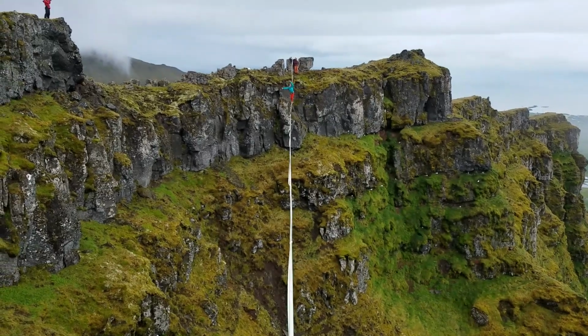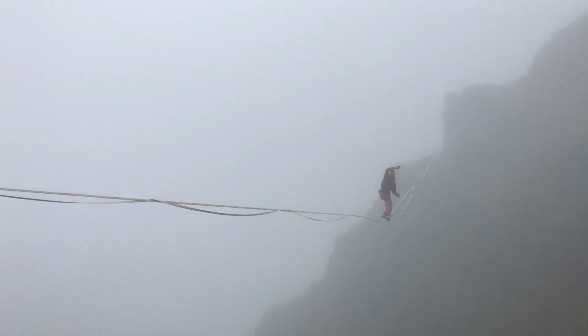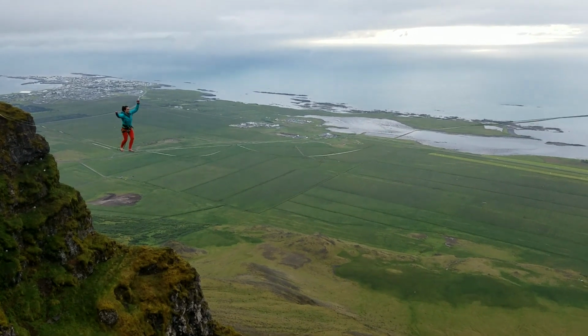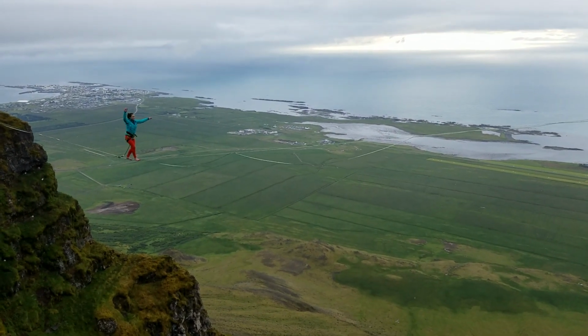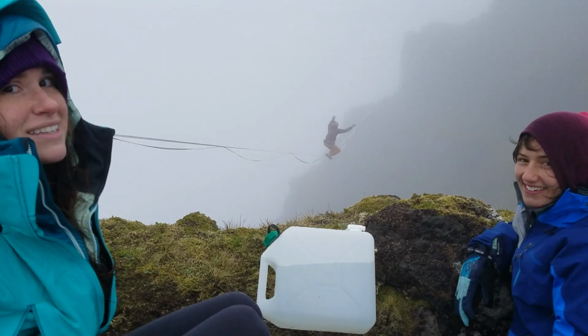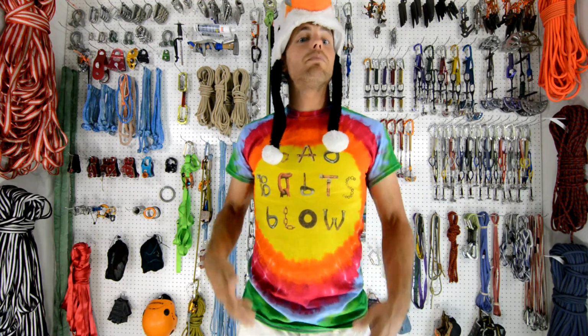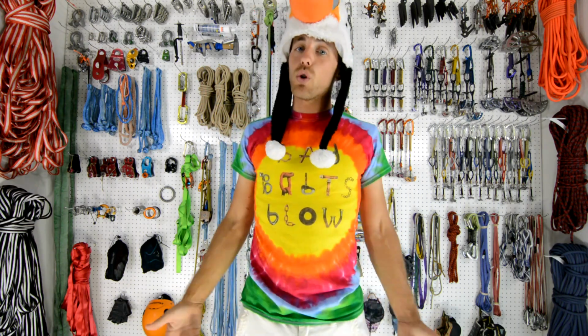Now I highly recommend that you diversify and make your anchor redundant rather than aiming for one bomber piece. Because if you were to be wrong, you're not going to die. Now that doesn't mean you can go use shitty anchors. 4 shitty anchors doesn't equal 1 solid master point. But don't get cocky using one single point, or you could die.